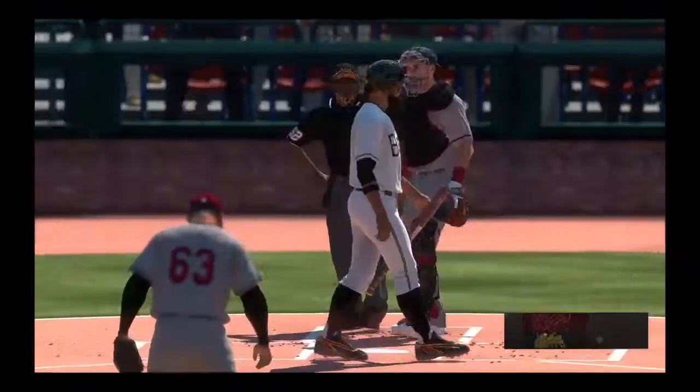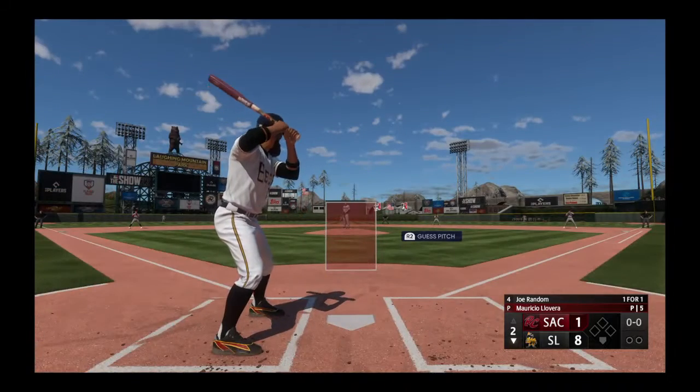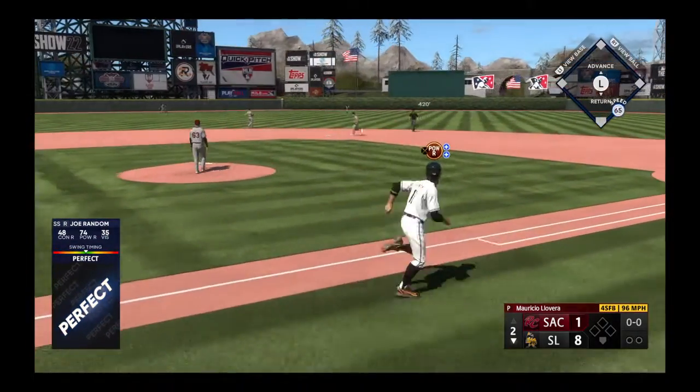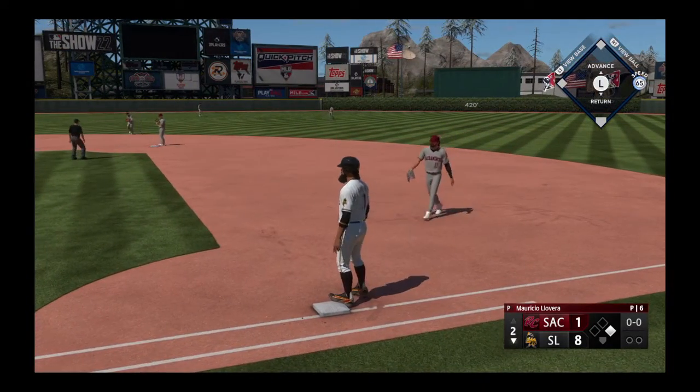And bottom half of inning number 2. Here's the shortstop at the plate, Joe Brandom. The pitch. Get out, get out. And there's a rocket into the outfield. So a runner aboard to start the inning.